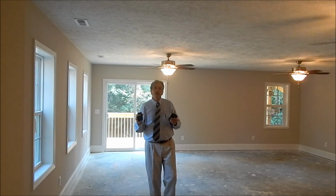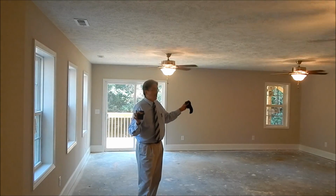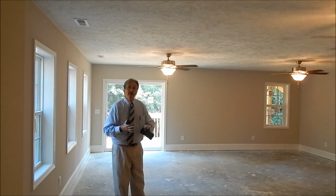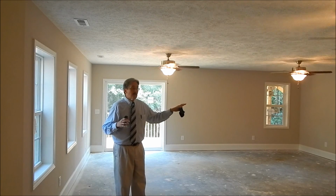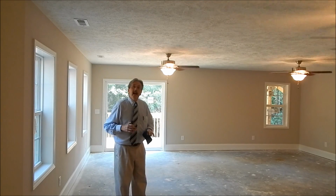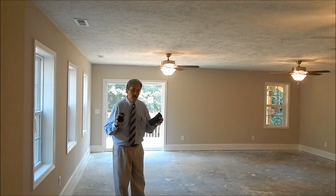Now this particular basement has finished area. It's got this family room or great room. It's got a full bathroom. It's got a little office area. It's got a bedroom also. And it has unfinished storage area. So you really got two different categories.